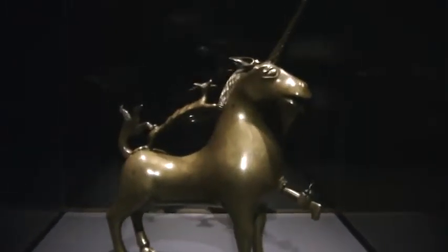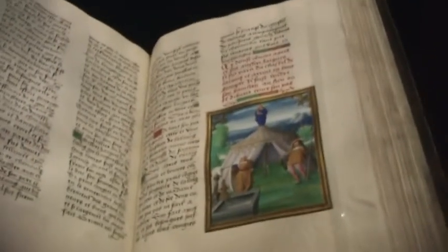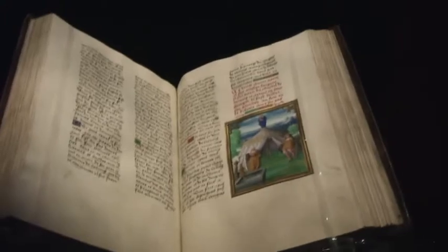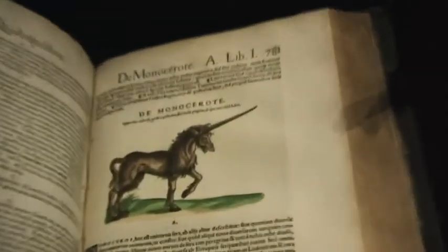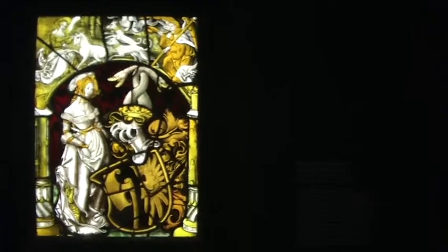This is a unicorn, 1425. Challenge of the Fountain of Tears, 1530. The unicorn is attached to chivalry, ideas of nobility and virtue. Mysterious. Early in the hunt for the unicorn, around 1515. You can see there's the unicorn there with the virgin. Let's get the chivalry scenes.